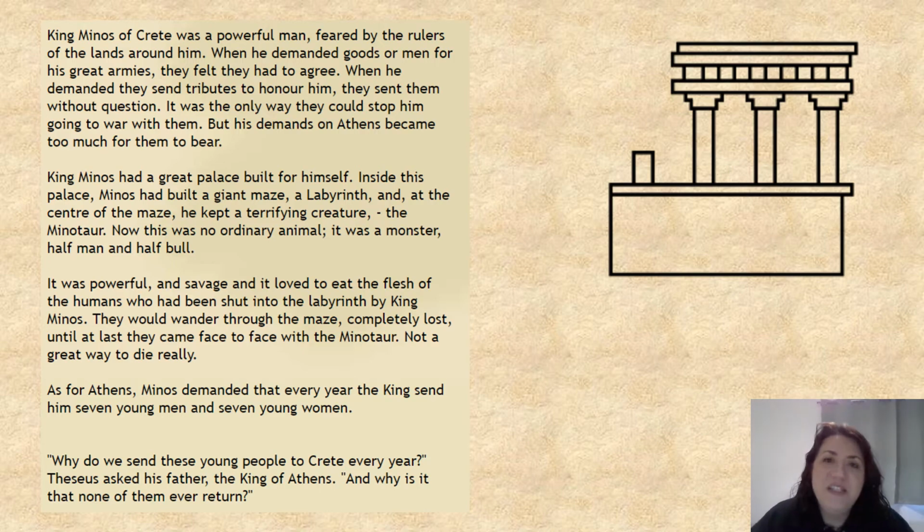Now just to stop for a second, there's actually a lot more to this story than there is on this page. So for example, we know that the person that designed the maze was a man called Daedalus, and he was an inventor. He had a son called Icarus, and that's another story that you might have heard of. So he was the one that designed the labyrinth. We do know the origins of the Minotaur as well, but that's not one we're going to go into today. So there is a lot more to this story than we're hearing.